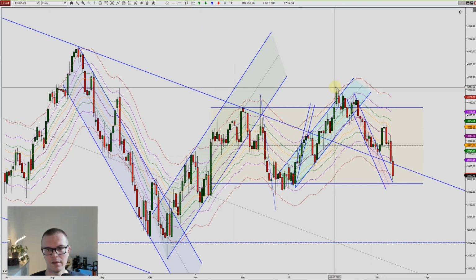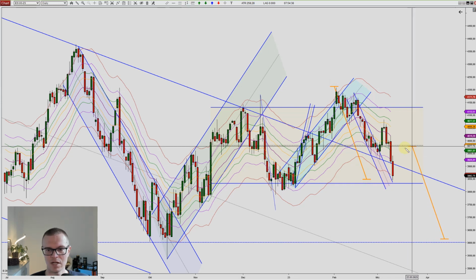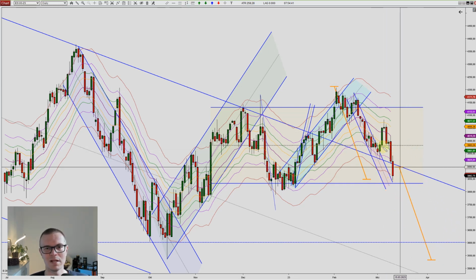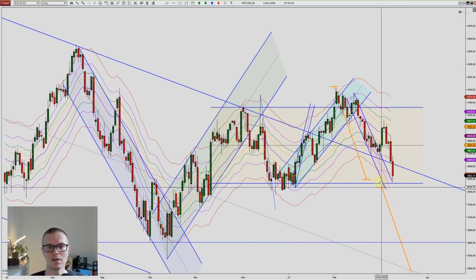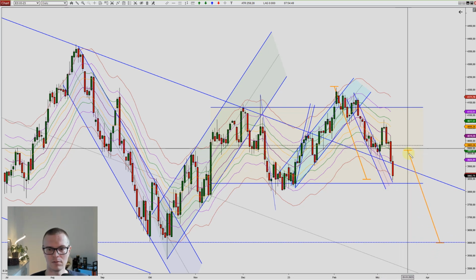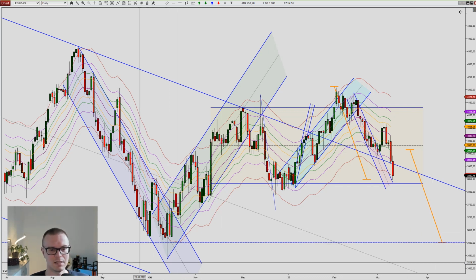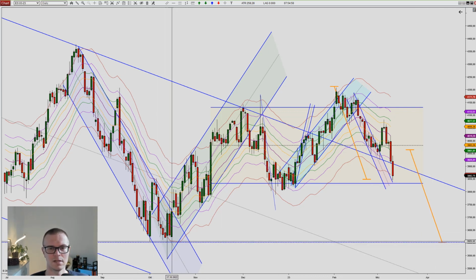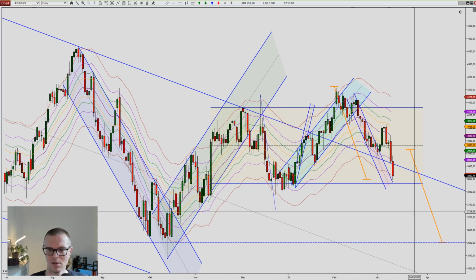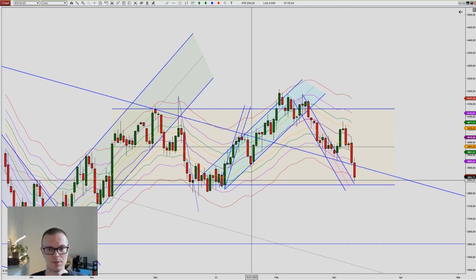And if this is a first leg, then we could see a potential pullback. Mostly pullbacks go about 50% back of the original move. So if this move here working lower, then we could see a pullback around this level here and then a second leg, and that leg would bring us exactly to the lows that I mentioned a couple of times now. So it will be very interesting to see what will happen in the next week.